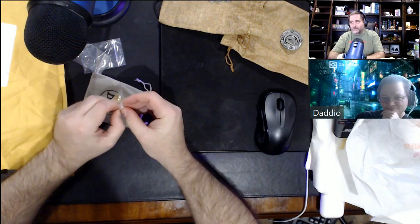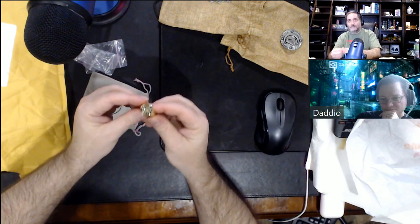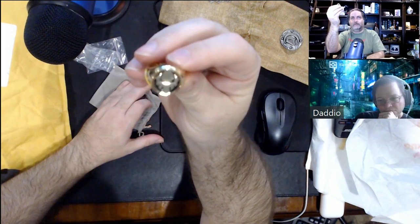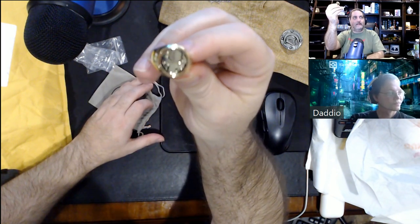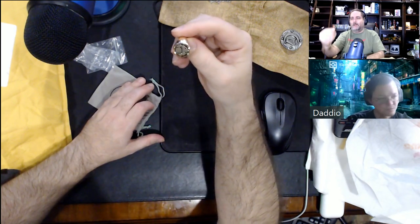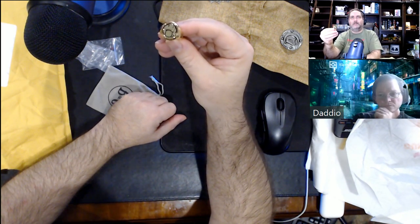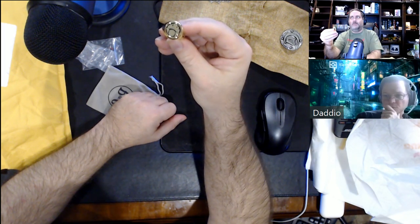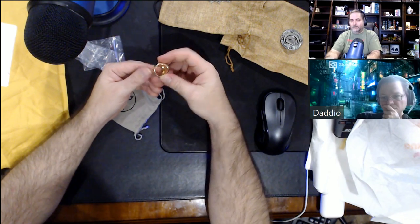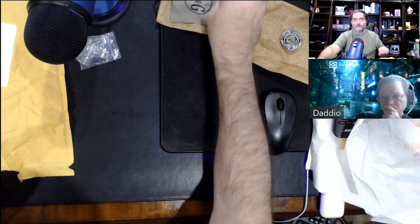Ah, I know what this one is. This is the Lord's Alliance ring. It is an actual ring. I'm trying to get it up there without the glare, perhaps. It's not going to focus quite. Sorry, I'm holding it upside down. There we go. There's a nice shot of it. It almost looks like a Green Lantern ring of sorts, but a very nice polished ring in a nice bag.